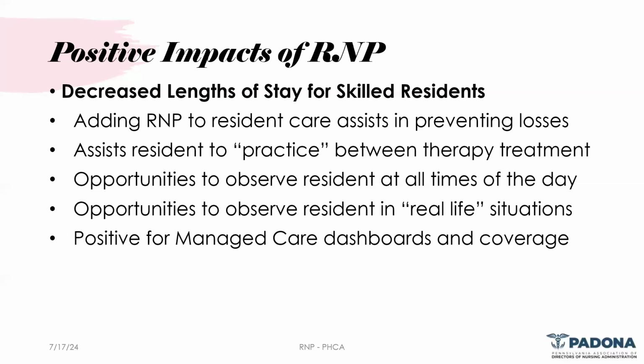So they need to see the resident in that environment, or at least as close as possible to it, so they can see what happens to the resident when they're tired, when they're getting up at night and they need to go to the bathroom, because that's going to happen at home. It gives us the opportunity to observe the resident in real life situations. So situations, they're rolling in bed, not on a mat. What kind of a mattress do they have at home?